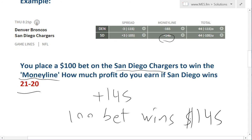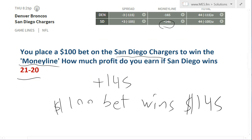If you want to take a look into how the odds work a little bit more in depth, I made a video on how to read sports betting odds. So this is just a simple one here. If they win by 1 point or more, they cover the money line.